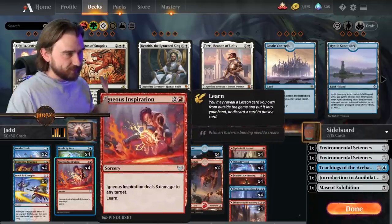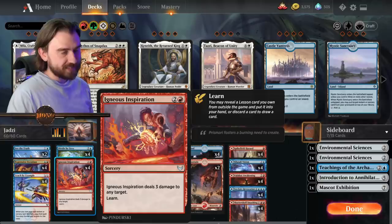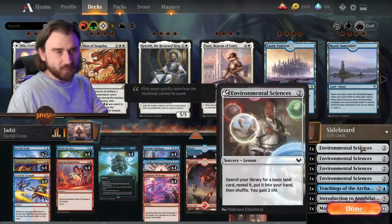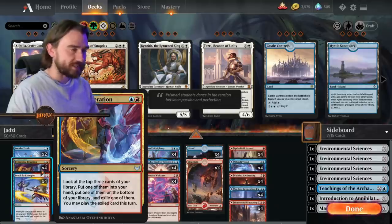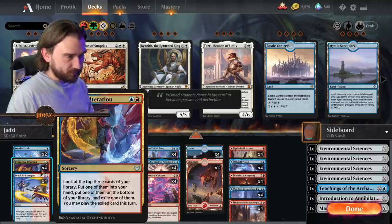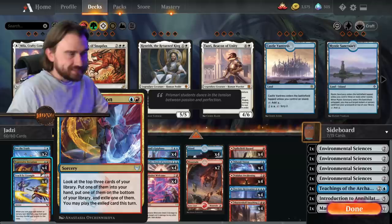So, we also have some other cool cards, such as Igneous Inspiration, which is 3 damage on target. I think this is pretty nice also, a learn card. And we get to pick up, in most cases, just the Environmental Sciences and fish out the lands from the deck, because that's kind of important to not fizzle out in any way. We also have Expressive Iteration, which is another new card from Strixhaven. Look at the top 3 cards of your library, put one of them into your hand, one of them on the bottom of your library, and exile one of them. You may play the exiled cards. It's a little bit of card advantage.